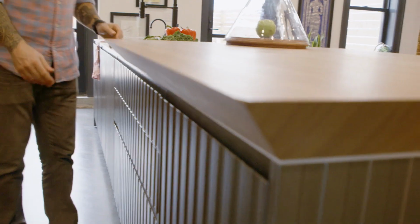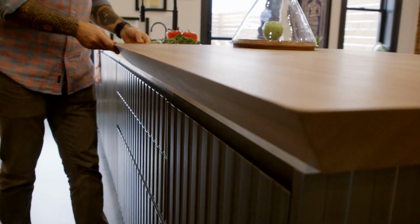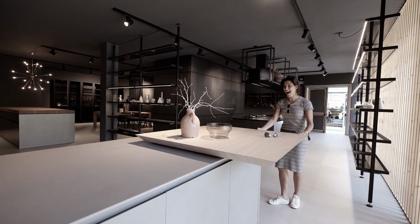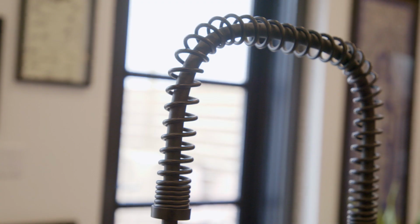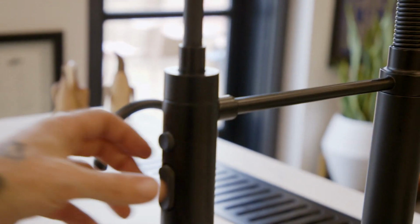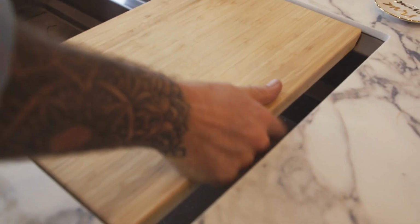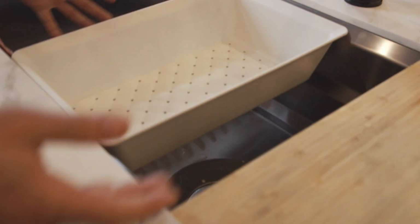It's fantastic. The island, we went with a textured lacquer cabinet. This is not something I ever intended to have in my kitchen, but this is a sliding countertop that transforms into a breakfast bar. Sink and fixtures, this is all Kohler. So I went with the purist semi-professional kitchen faucet here, and then went with the 33-inch Prolific sink. The beautiful thing about the Prolific is the accessories that come along with it. So you've got the cutting board option, you've got a tray for the bottom, you've got your colander and your full pail.